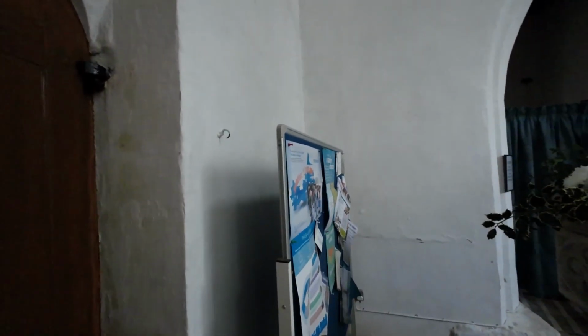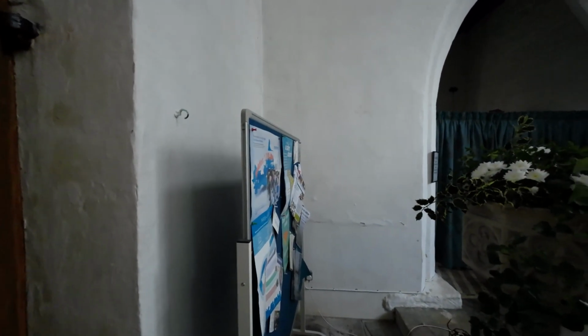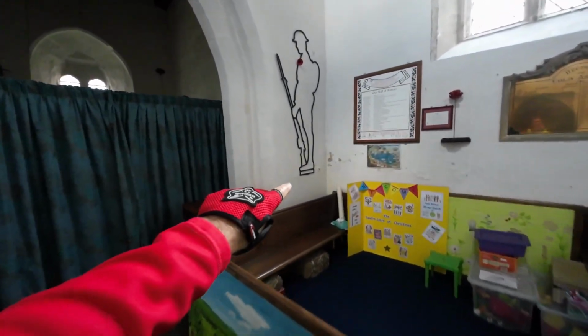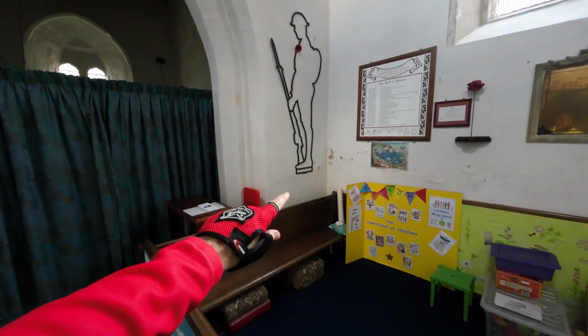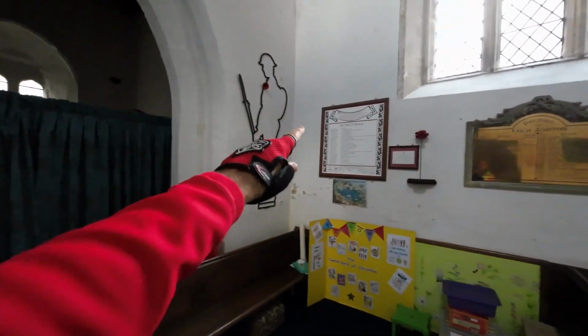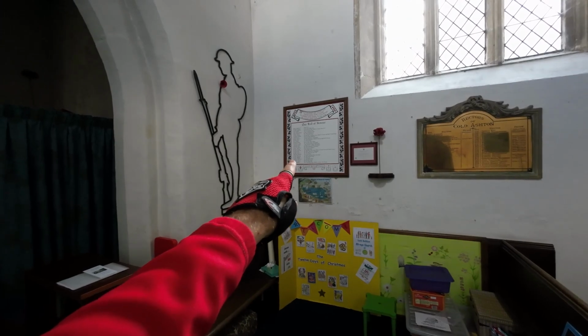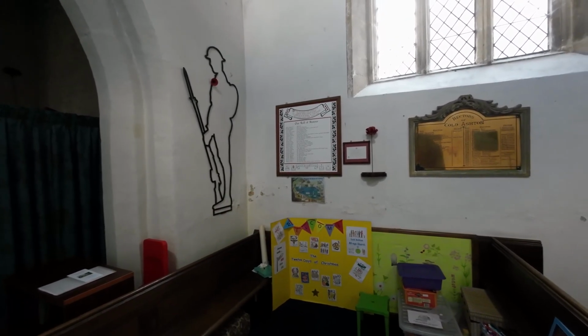This has got a much cooler feel to it. Oh, look at that lovely World War I memorial there. There's something outside I'll show you later on, right next to the Roll of Honour. Gosh, look at that, such a small place. And all deceased. That is quite a long list, isn't it?